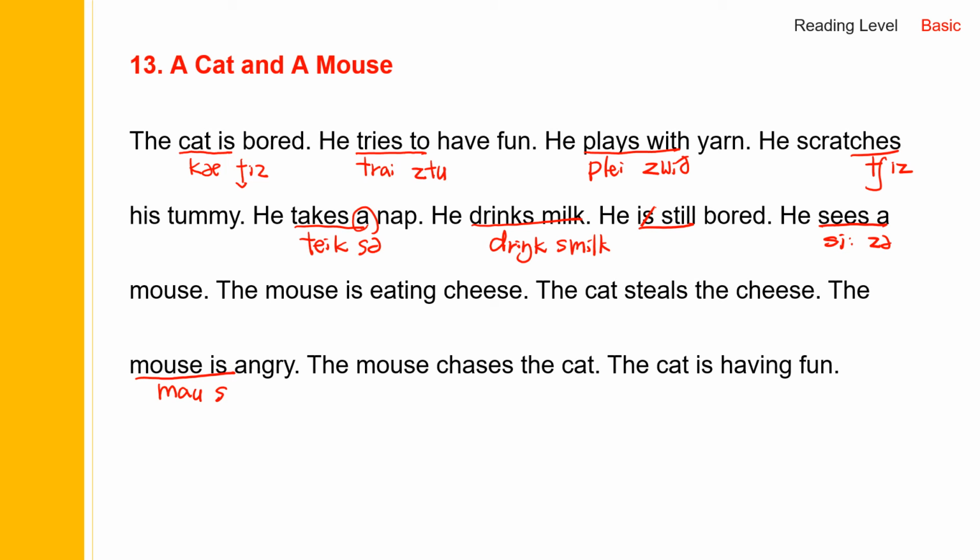The mouse is angry. The mouse chases the cat. The cat is having fun.